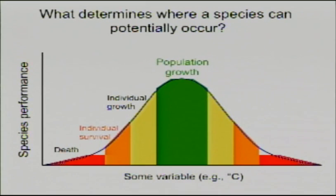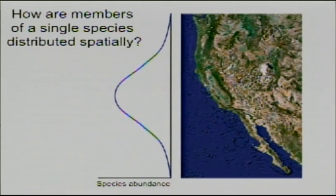So I showed you that figure to give you an idea of why not all organisms occur in all places in the world, because there are things that are precluding them from being there, and a lot of it has to do with their physiology. If we look at, for example, the West Coast here, going from the Washington area down to the tip of Baja California, on this plot we're looking at the abundance of a species. There's this idealized curve, very similar to the one you just saw, that talks about where the individuals of a single species might occur.